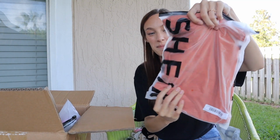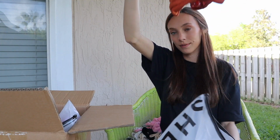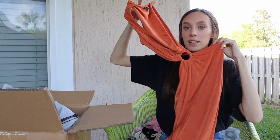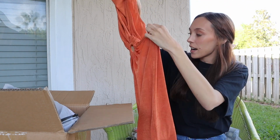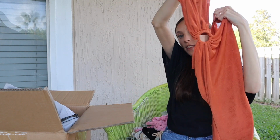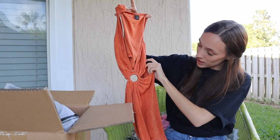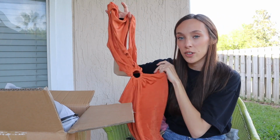Okay, next up, this, I do not remember. Oh, actually, I remember what this is. Okay, so let me explain what this is. This is a dress. It has kind of a circle and then a cutout here, and this should kind of sit at your waist. It shouldn't show too much skin, but just enough so that you can tell there's a cutout there.